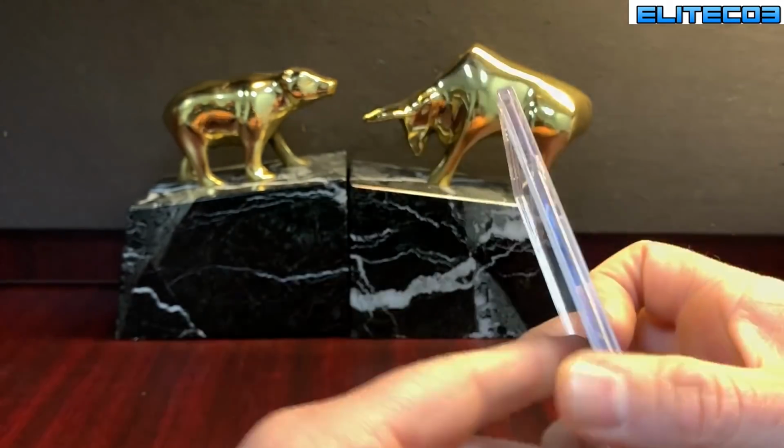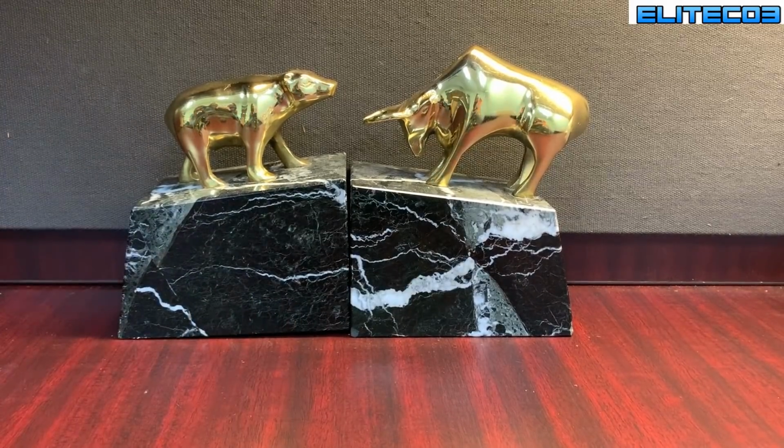So that's it, guys. I thought the order was good. You know, it's a couple cards here and there that are a little bit shaky, but I mean, that's how it goes with grading. It's subjective in nature.